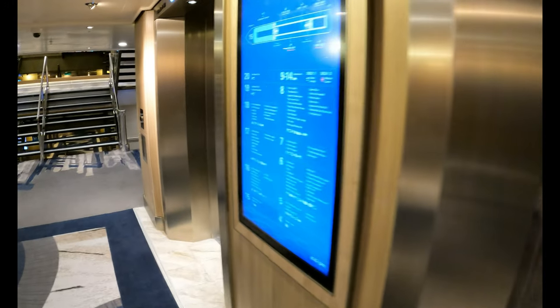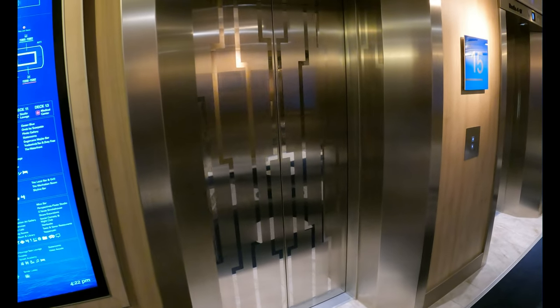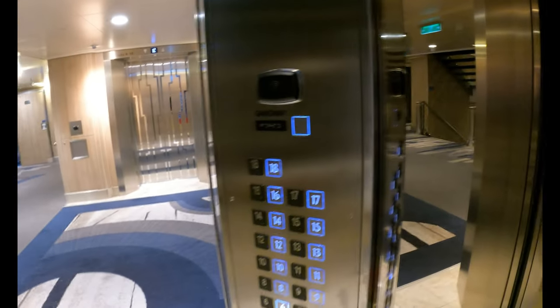See, there's guides by every elevator to let you know where to go or how to get there if you're lost or just can't remember what deck that place you're going to is on. Most of the decks in between 15 and 6, or all of them basically, are just cabins, people going in and out, not really any restaurants or anything really to see. And I didn't want to walk through there and disturb those people.